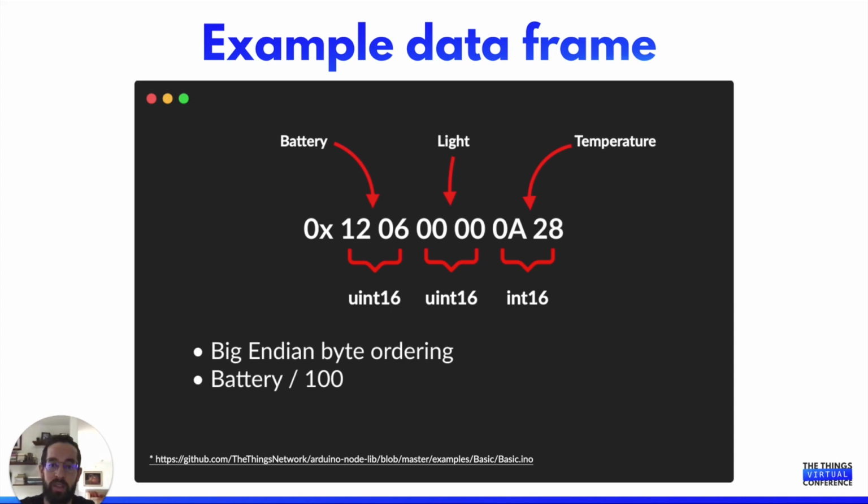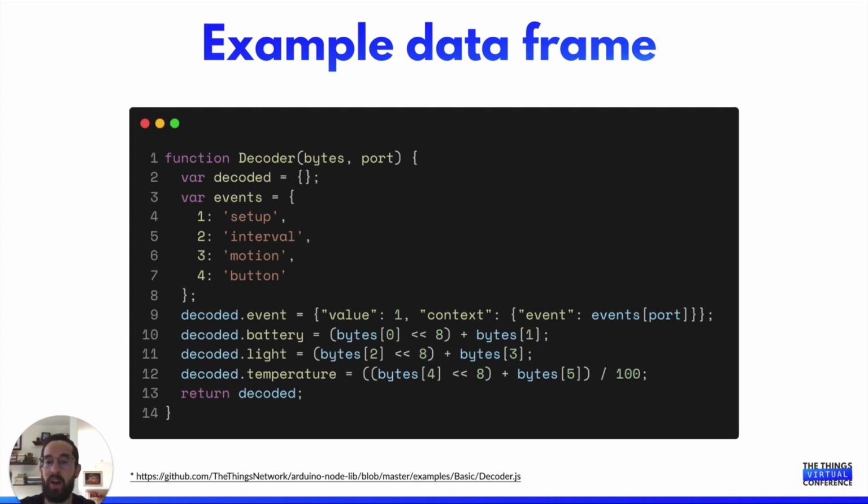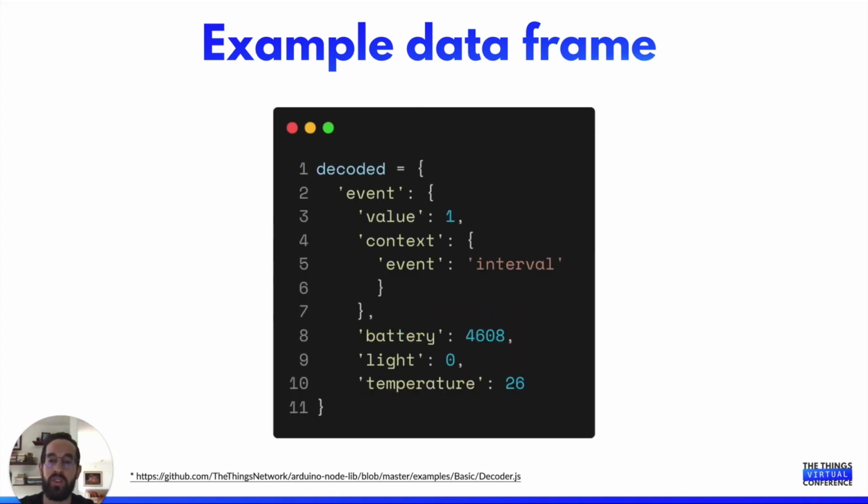Under such premises, a JavaScript decoder for this device firmware data frame looks like this. In line 2, there's a JSON dictionary where we are going to store our values. And from lines 9 to 12, we decode the data using bitwise operation, while at the same time filling up the JSON with the results. At the end, the payload formatter will return a Ubidots compatible JSON just like this. Now, so far we've seen LoRaWAN devices and TTI payload formatters. Let's go to the TTI interface and see it in action.